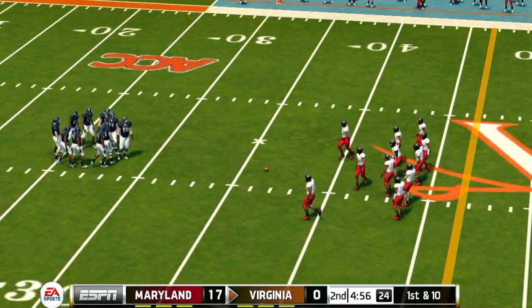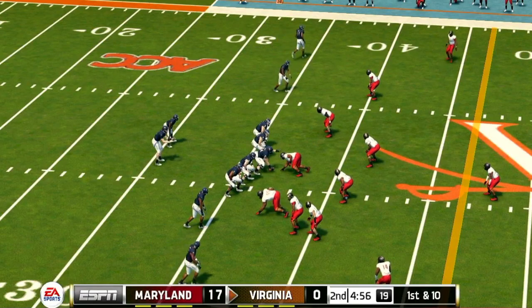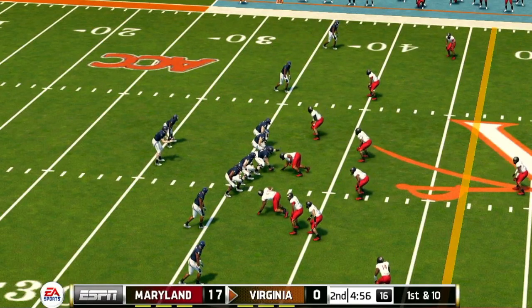Things are on the verge of getting out of hand before we even hit the half. These next few drives are going to go a long way in determining what kind of game this will end up being.